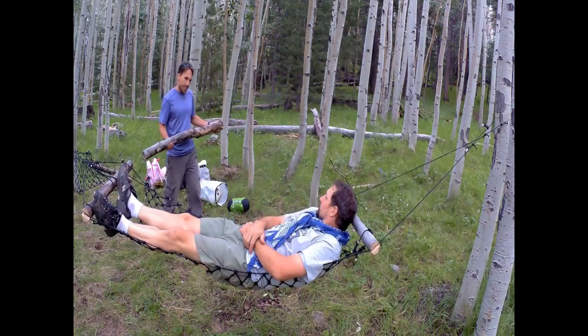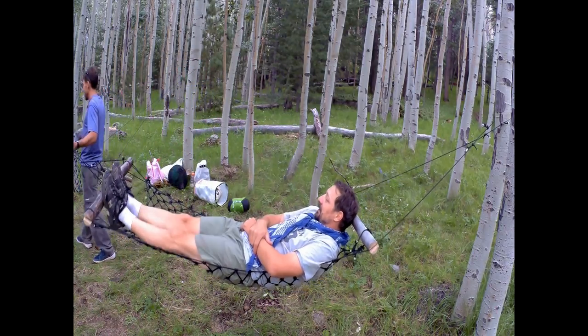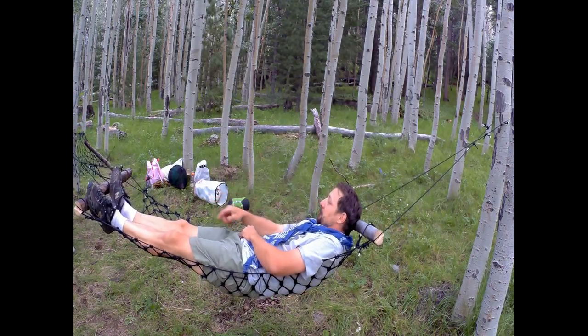You think this will work? I think so. It's half a tree I found. Dude, I bet it will. Cut a good deep notch in it like I did, maybe.